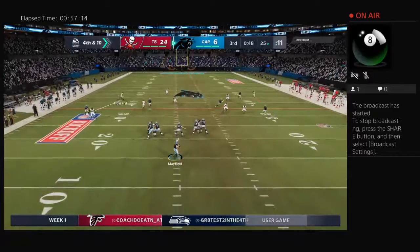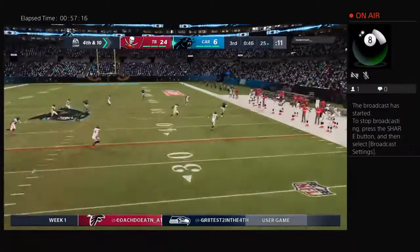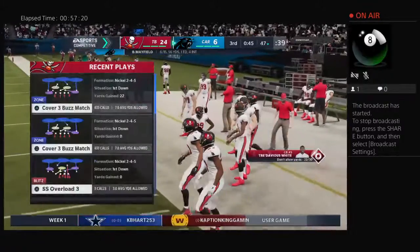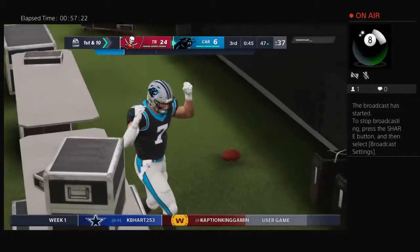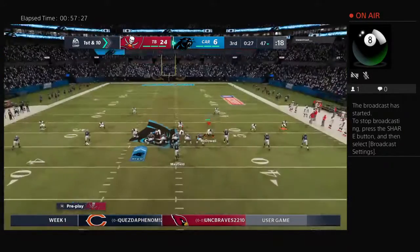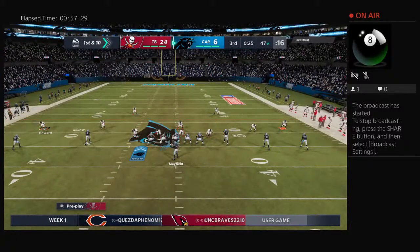They're indeed going. It's Mayfield. He's got his tight end, and he'll be out of bounds, but able to get it up past the 45. So not only do they convert on 4th, but they pick up 22 yards in the process.